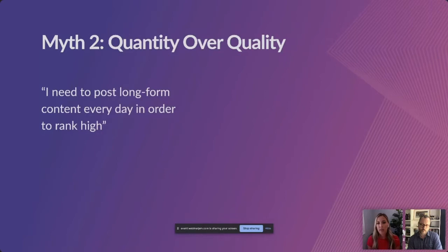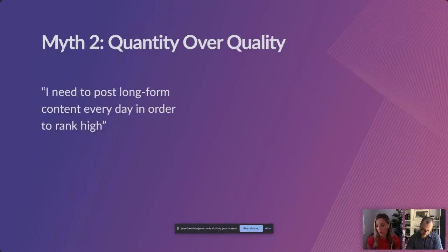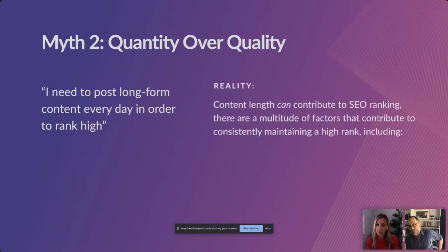We want to make sure that, if I hear things like, I heard I need to post an article on my blog every single day, and it needs to be 20,000 words because I read this article once that said the longer the better. While some of that is true, the length can contribute to ranking. There's a lot of other factors that contribute to maintaining the rank, including topic relevance.